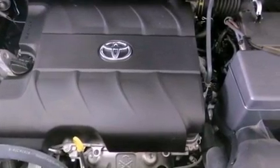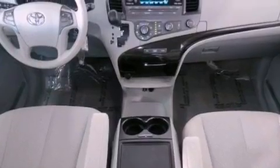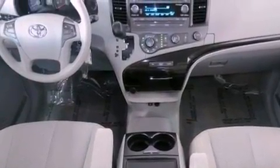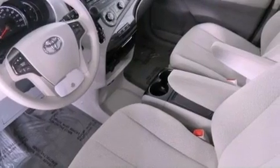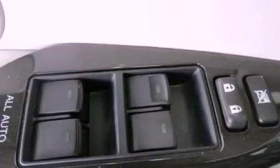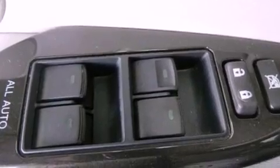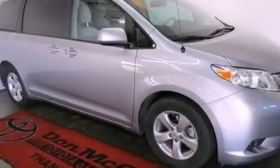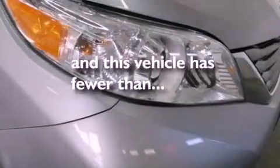The following features are also included: a multifunction display, air vents for rear-seated passengers, cruise control, a rear spoiler, an engine immobilizer theft deterrent system, an illuminated driver's side vanity mirror, 12-volt power outlets, rear impact crumple zones, heated side view mirrors, and this vehicle has less than 19,000 miles.